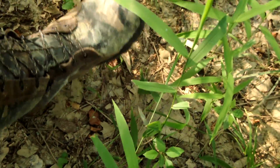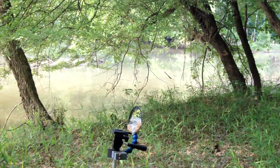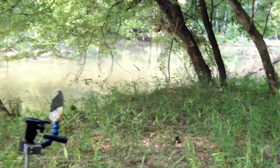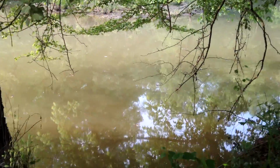Anytime you go to a new island or a new area, especially a swampy, wet area, you want to wear your snake boots. So what we're going to do is now walk the perimeter of the island. Okay, I got my microphone on. Well, okay, let's walk over here for a minute.